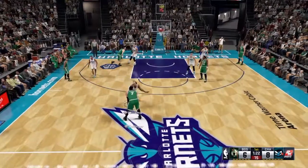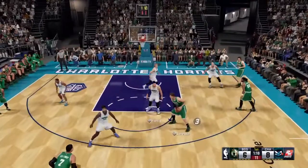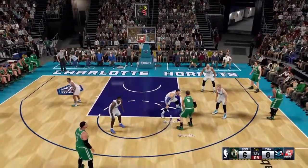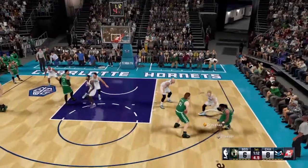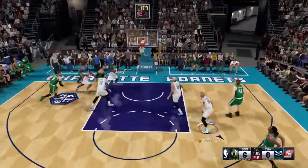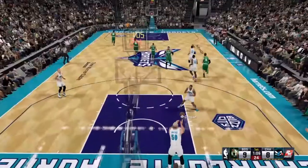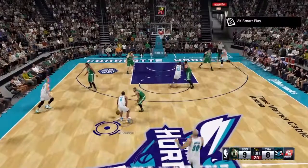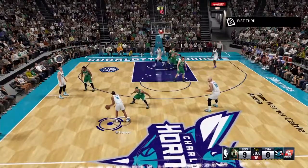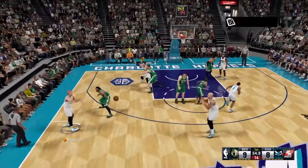Now here's Sullinger. And it's Jerebko, top of the key. He dishes it to Crowder. There's the screen. It's good from long range. Crowder's got himself going there. His first points of the game on the deep ball. A lot of space right there to get that shot off. Not a very good job of the defender getting over the top of that screen in that particular play.